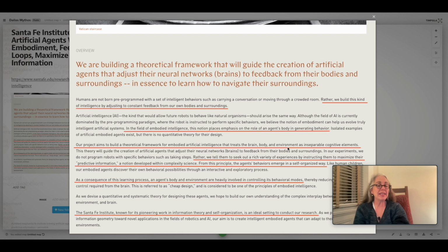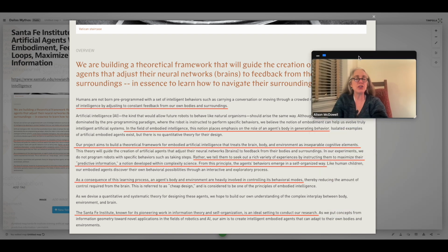So everything needs to be sensed. The entire environment, and this is not just the natural environment, but the entire setting around the individual, has to be part of the spatial computing. And then he's talking about training the agents, that they don't tell them everything, but they tell them to seek out a variety of experiences and instruct them to maximize their predictive information. So you go out and look and find.